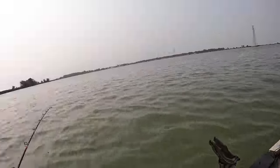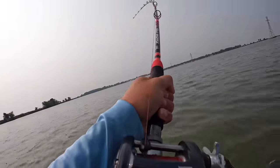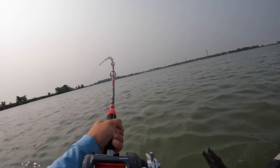So I'm going to just try a few of these places this morning. Even if I'm getting bit, I'm probably still going to move, you know, just to try to get a feel, try to hit as many different types of spots out here as I can. But we're going to start here at this bridge and see what happens. Oh, y'all, right here. I got one right here, y'all. Fish on. See what we got here.